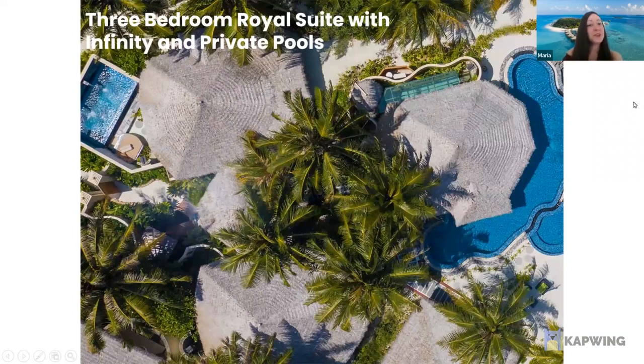And we can go as far as even a 3-bedroom royal suite. So this whole area here is an option for, again, if you have a few families staying together, for example, and they want to have that option to interconnect. So with the 3-bedroom option, you have 1 villa which has direct access to the infinity swimming pool, 1 villa which has access to a garden pool as well.